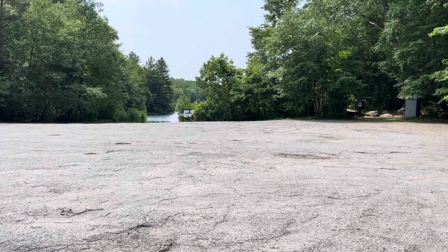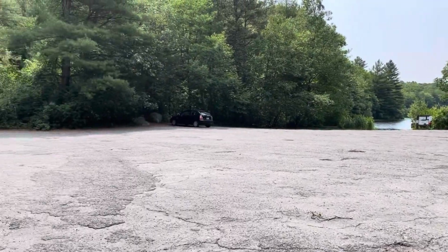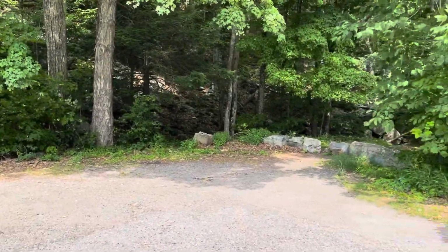All right, there's another parking area on the opposite side of the pond, right before you make the ascent to Ross's Overlook, Ross's Cliffs. This is a little boat launch. Let's take a look around before we start our way up. I think there's some cool stone features over here.